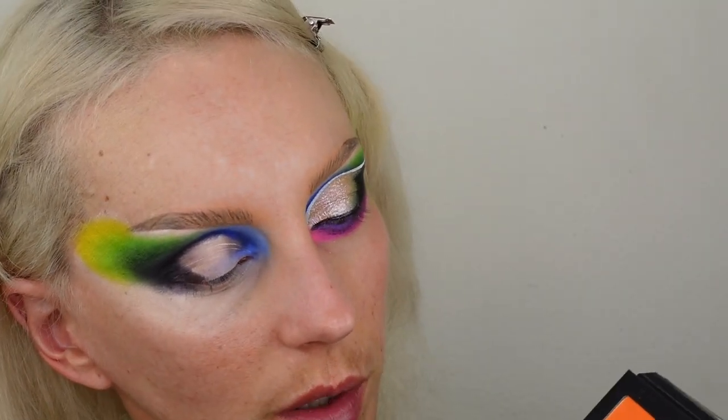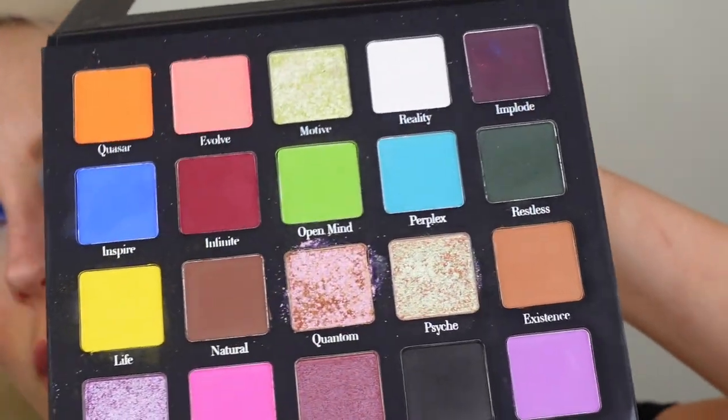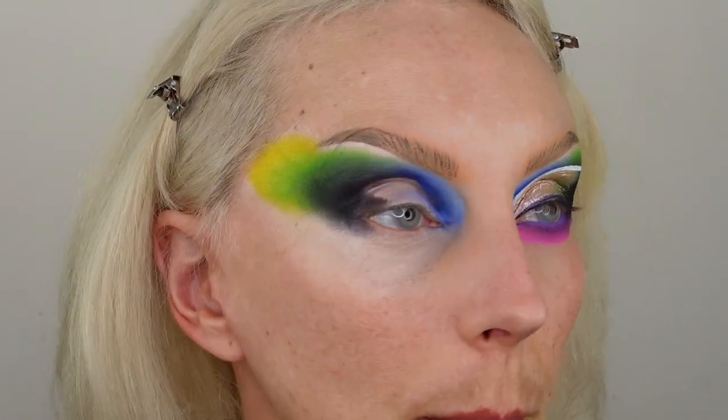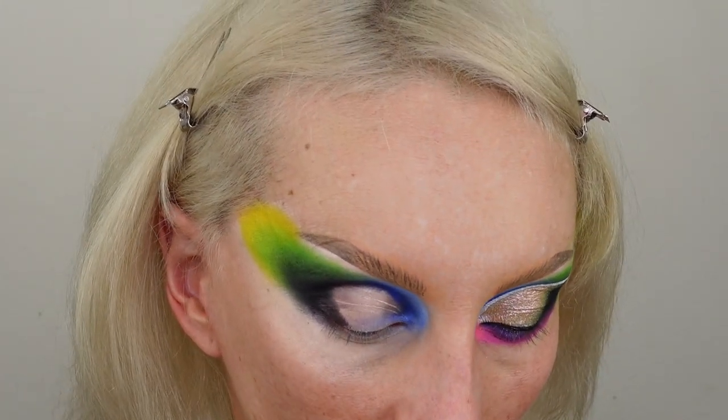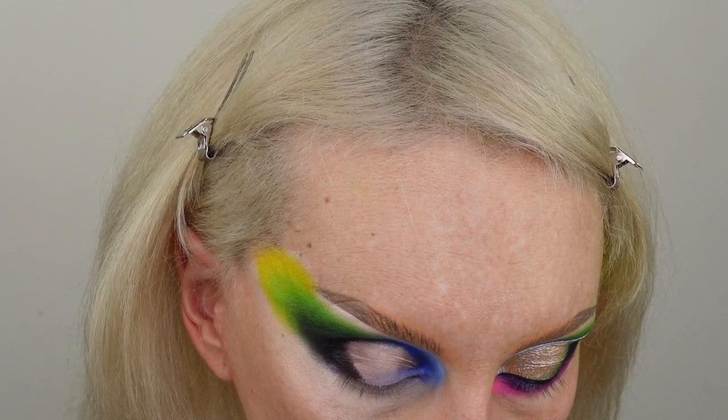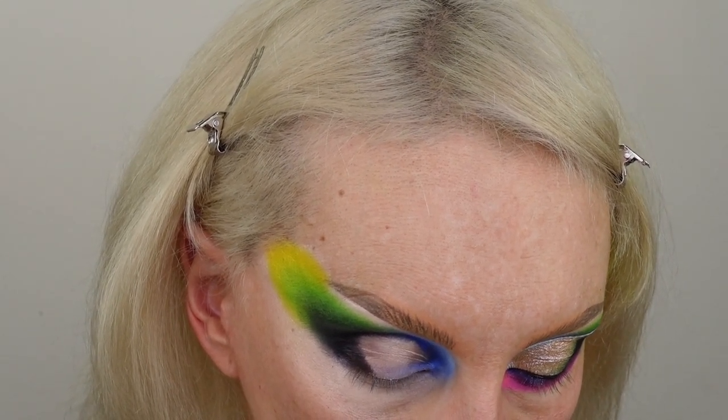So for the brow bone, I'm going with some shimmery colors. I wanted to go with this duochrome pink green. It's kind of like all these shimmer shades are very glittery, very beautiful, but I find them very hard to put on without any base or spray. Some shimmers and some formulas are more sticky. This one isn't, so I'm gonna dip it into this, the duochrome.